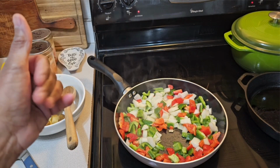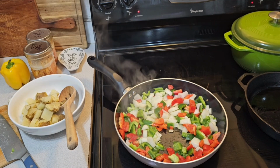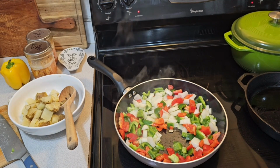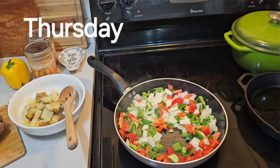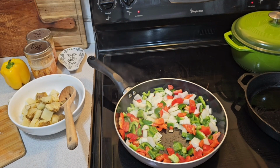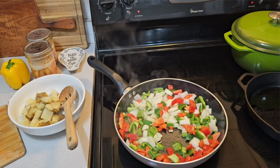Hello friends, it is Thursday, and today we are having potatoes O'Brien. Potatoes O'Brien are easy to make. It's just potatoes, onions, green bell peppers, and some kind of colored red bell pepper, red, yellow, orange. It is something that I always liked having in my freezer. I still like having it in my freezer, I just don't have any.